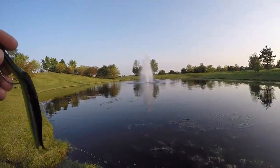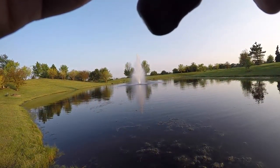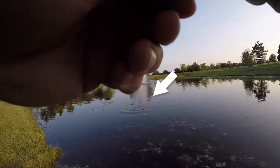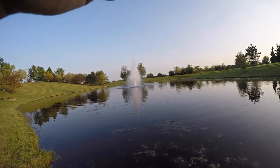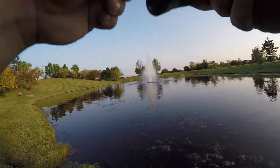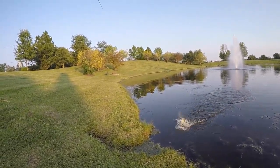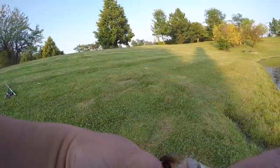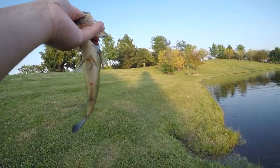I'm thinking some of these bass are up in the shallows. Nothing yet. A little surprised. Bite. I think you guys saw that giant wake in front of me a minute ago. I think those are bass. Oh, I got bit. I got one. Little guy on the Senko. Come on. Little guy. Not what I'm after.